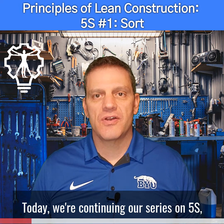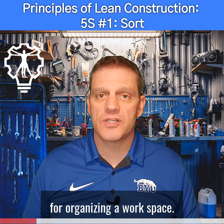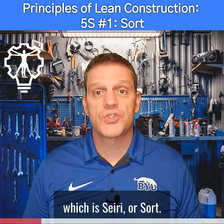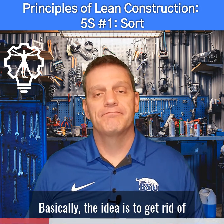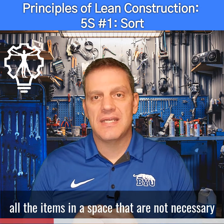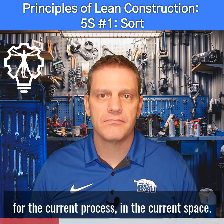Today we're continuing our series on 5S, which is the Lean system for organizing a workspace. We're talking today about the first S, which is seiri, or sort. Now, my wife, who's a professional organizer, would refer to this step as purging. Basically, the idea is to get rid of all the items in a space that are not necessary for the current process in the current space.